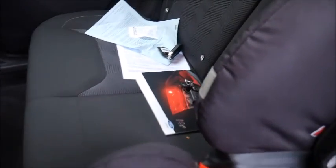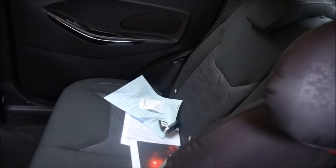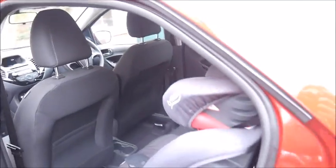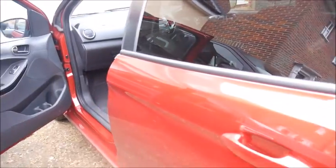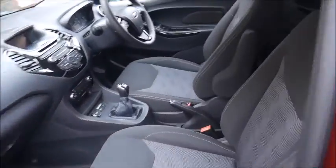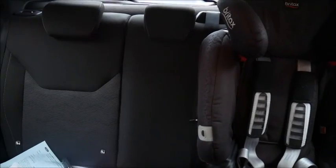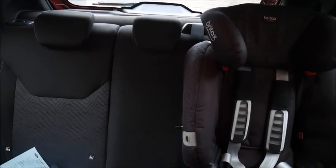And I noticed while I was in the back here that the middle seat also has a proper belt. Look, I don't think you could fit 3 car seats in a row, but when they're a bit bigger you could probably fit 3 booster seats. I've obviously only got a lap belt in my car, so again, another plus for the Ford KA Plus. And you can see there, when I have got Jimmy's seat in, there's ample room for them both.